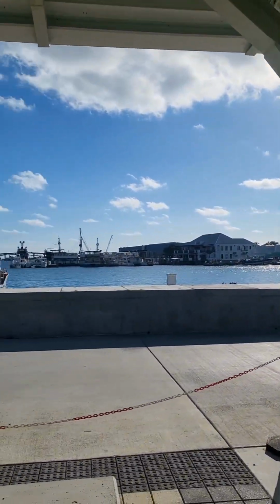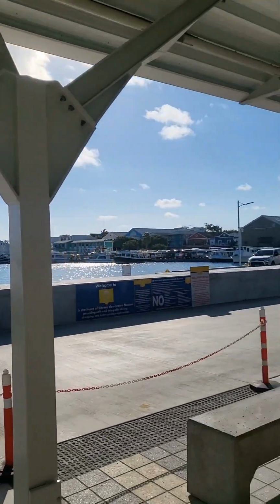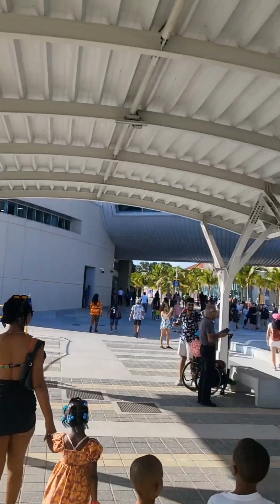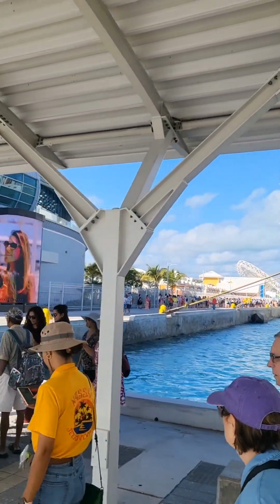They got this nice museum, and you know, Bahamas is Bahamas. Y'all get there. And I'm out.